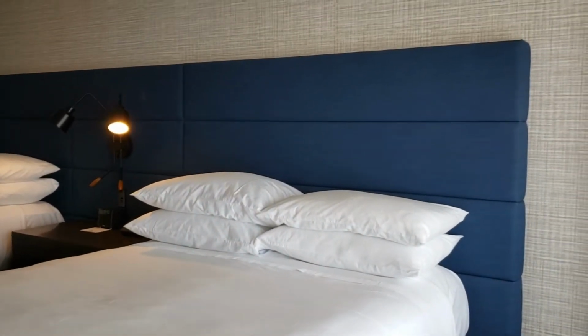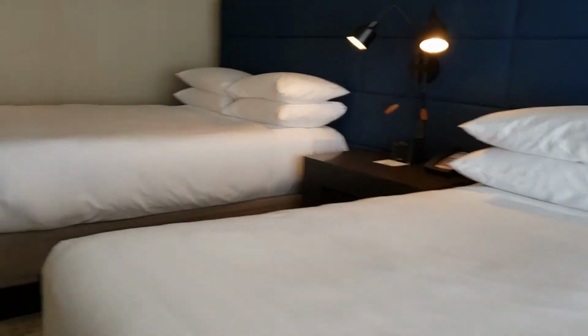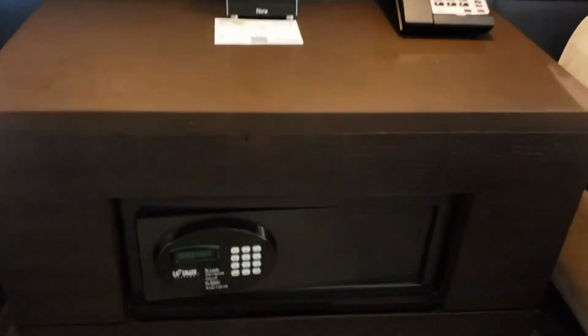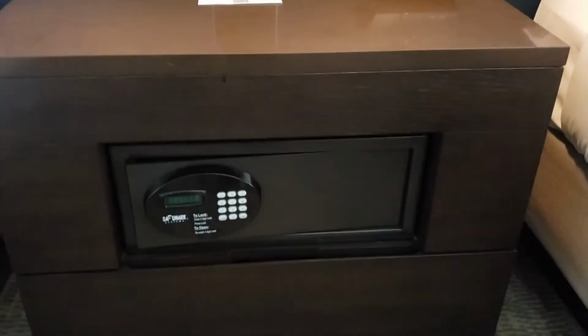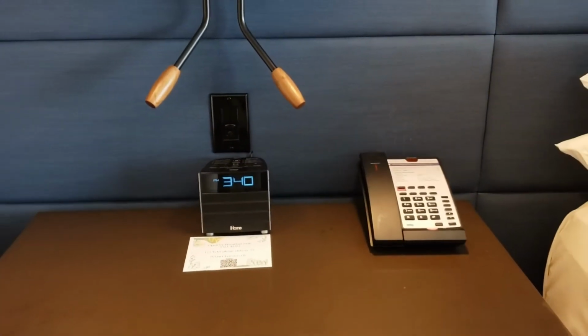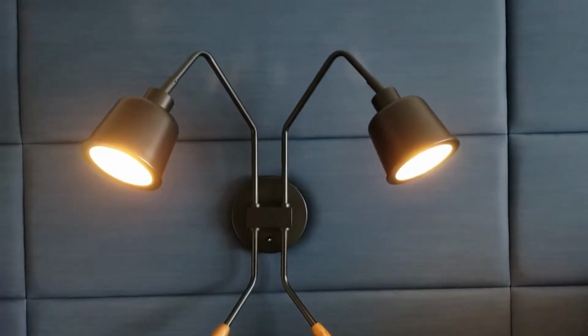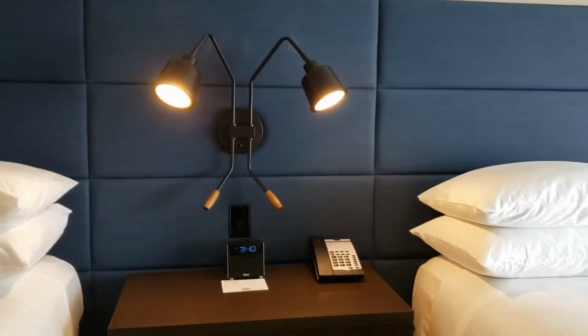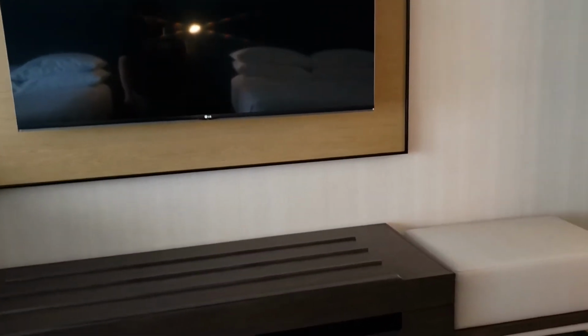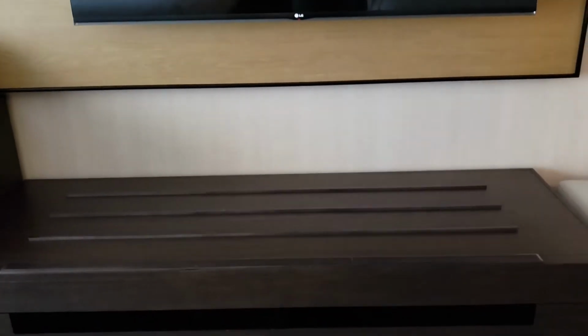So this is what it looks like. And it even comes with a safe right here. On the side, there are actually sockets so you can charge your electronics. There's a TV on the wall, and there's a place where you can put your luggages.